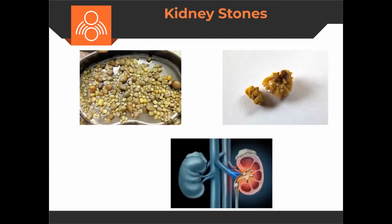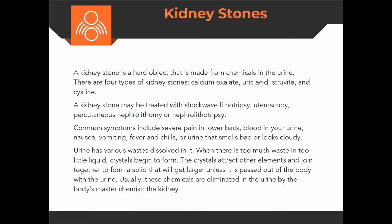These smaller brittle ones, like the uric acid ones, they'll try to give you as much medication as possible to pass it without having to go to surgical means. Otherwise, they might use light wave therapy or shockwave therapy. So common symptoms include severe pain in the lower back, blood in your urine that goes back again to the tissue walls being torn at, nausea, vomiting, fever, and chills. Those are all signs of infection, or urine that smells bad or looks cloudy.